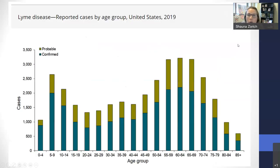Okay, so what I wanted to show you here is how the cases are distributed by age. Along our horizontal axis, we have age groups in blocks of 5 years: 0 to 4, 5 to 9, 10 to 14, etc., all the way down at the end to 85 plus. And along our vertical axis, we have the number of cases. The dark turquoise green color is the confirmed cases, and this more yellowy green color is the probable cases.